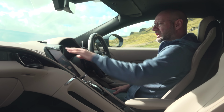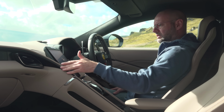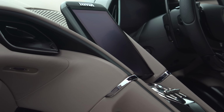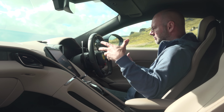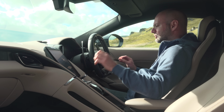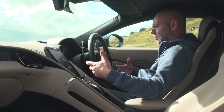Touchscreen is okay. It looks a bit weird. It feels a little bit plasticky, but you at least have somewhere to rest your hand while you're doing it, and actually it's not overburdened with functions, which is quite cool. So I like the style, I like the design, I like the idea of it. What I am intrigued to see is how it all fits together and comes together while you're driving.